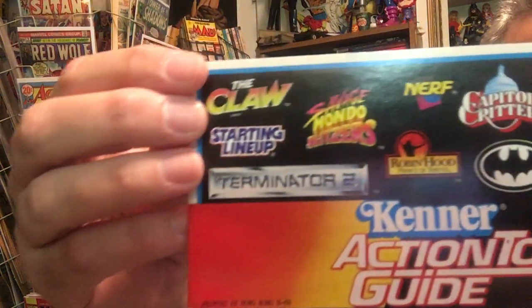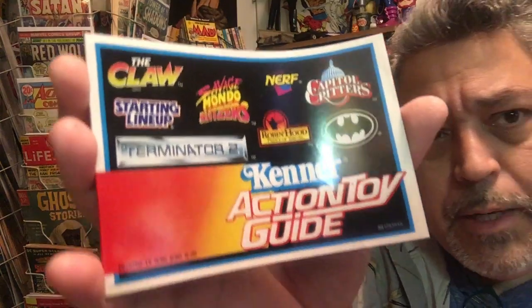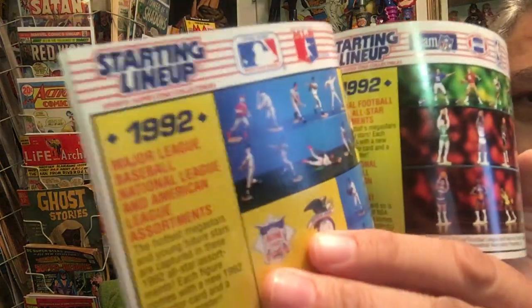Oh, it looks like a little booklet from Kenner Toys. Now what? Oh, it must have been when I bought one of the, probably the Batman animated series Batmobile or something. This must have been the little booklet that came within. And I thought, oh, 1992, yeah. So I thought I'll save it because, who knows? Things become valuable.